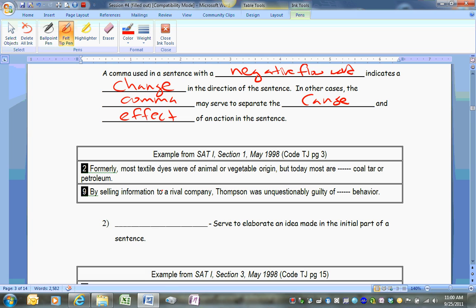So let's look at two more examples. Formerly, most textile dyes were of animal or vegetable origin, comma, and of course you see the word but. So you know there's a contrast, but the comma separates the two opposing parts. Now you can say something different. But today most are what? The word I'm going to put is not necessarily a contrasting word, but what word would fill in the blank? Most are made from? That was an easy one.